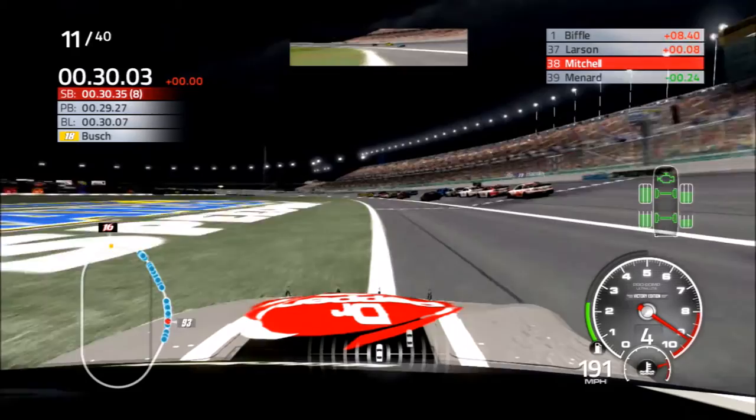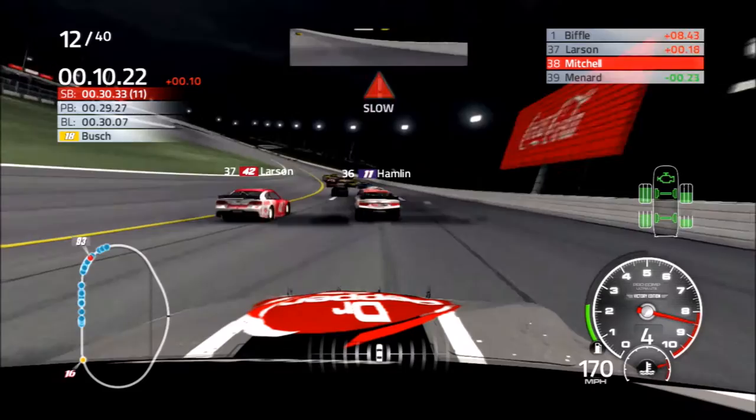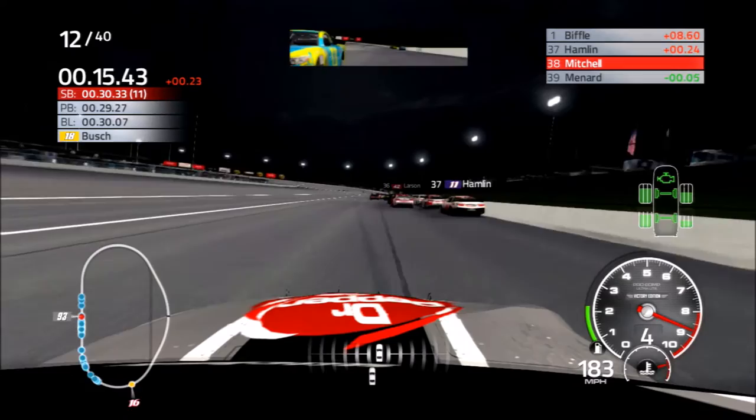Oh God, caught the grass and about spun. Still running faster lap time. Larson, what did I ever do to you, man? Jesus. The outside lane's gonna stack up so much right there. Oh God. I was not expecting to get loose right there.